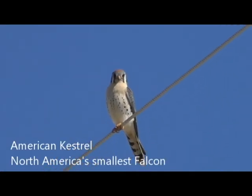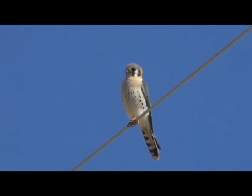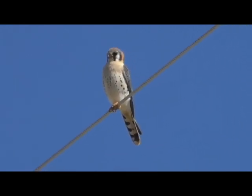I wonder what took me so long to find an American kestrel out here. But we finally got one. There he goes.